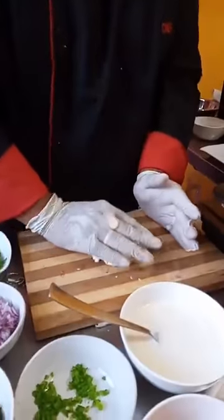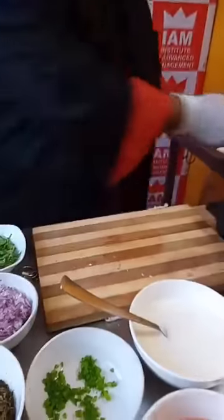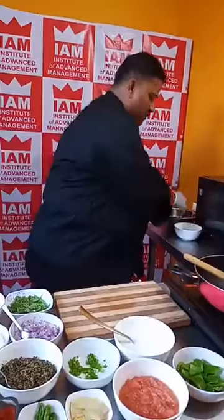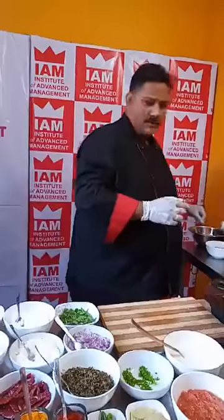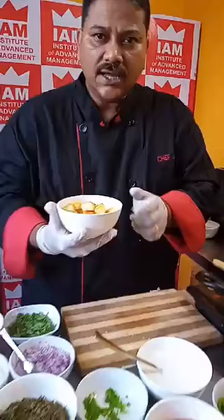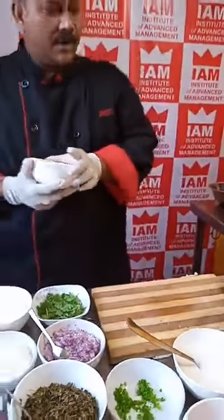Just rest it for 3 to 4 minutes. Once you rest it, you cut it into small cubes and fry it. Once you cut into cubes and fry it, it will look like this. So fry and keep it.